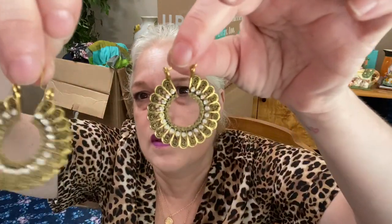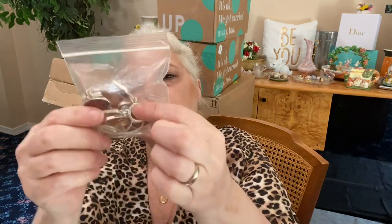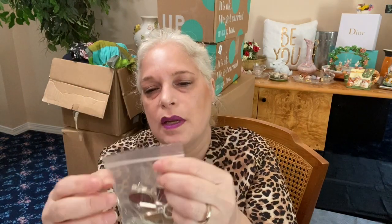So here's the silver tone ones. Oh, those are a nice shape. And here are the gold tone ones. Oh, those kind of look kind of cool with my outfit. So there you go. These both will be for sale, probably around $15 each.